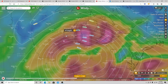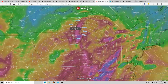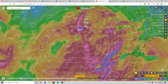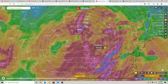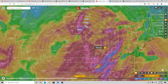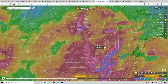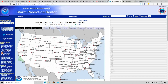And then on the cold side of things, even showing possibility of near blizzard conditions. Showing wind gusts possibly up to 40 miles an hour. Now you gotta have sustained winds for a certain amount of time to have blizzard type of conditions. I don't know how much time, but it has to be around 35 or over 35 mile an hour winds for a certain period of time to be considered as blizzard conditions. So just to keep in mind of that.